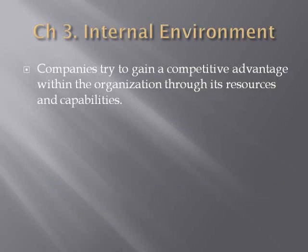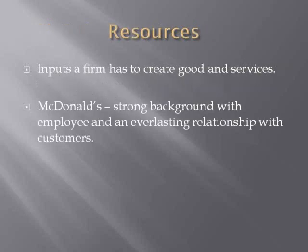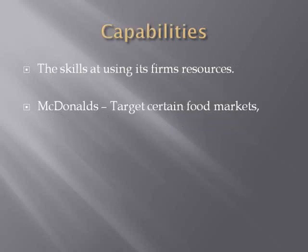In chapter 3 of the book, it talks about the internal environment, which is everything that's within the organization. The internal environment uses the resources and capabilities to earn a profit for the organization, and they use the resources and the capabilities of the McDonald's Corporation. An example could be targeting certain markets. Like the resource could be targeting children, and the resource could be using toys to target them. That could be an example of a resource that McDonald's uses.